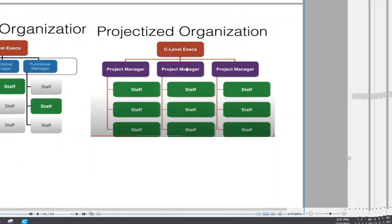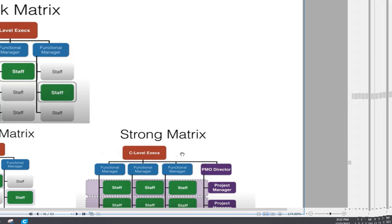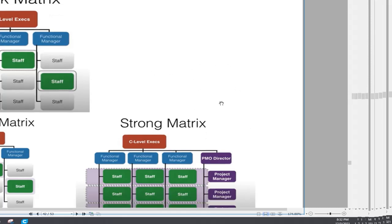Functional organization: these are the executive and the functional manager. Under the functional manager there are staff, and the project manager is like a coordinator, he doesn't have any power. And projectized organization: each of the employees will be under the project manager. You see the difference. And the weak matrix: the project manager has some level of decision making, but it's not much. The functional manager is still strong here.